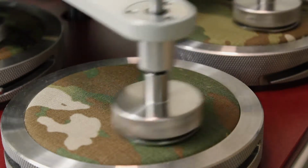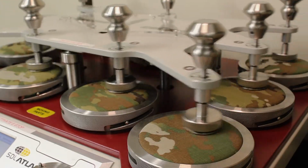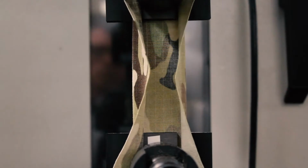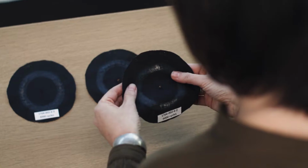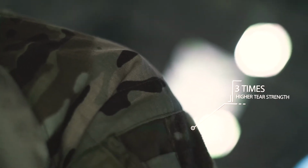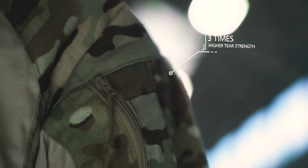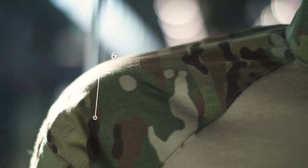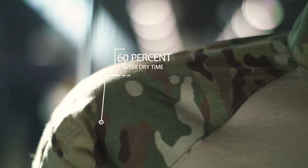We work very closely with Cordura's R&D team to evaluate the fabric. Things like abrasion testing to emulate wear and tear on the field. We were able to get the abrasion resistance of VTX Ripstop to well over our garment's life cycle. VTX Ripstop has 3 times higher tear strength, and it's 4 times more breathable. It also has a 60% faster dry time than 50/50 NICO.